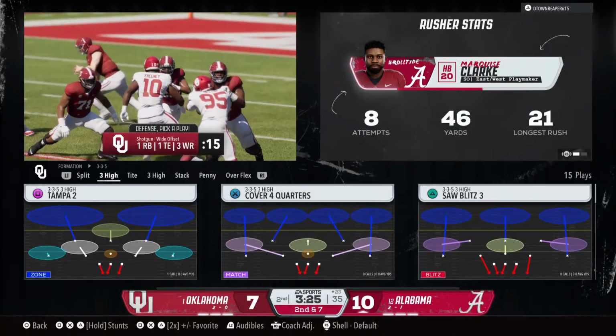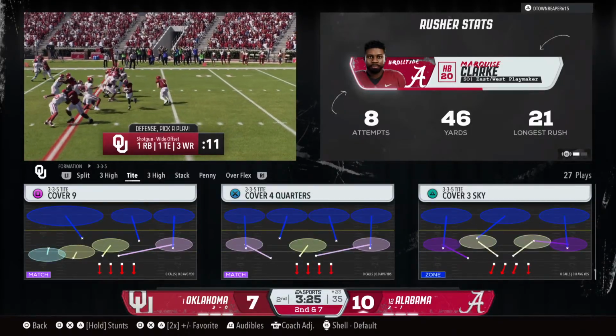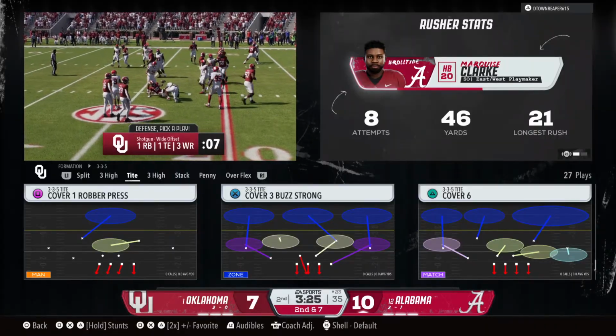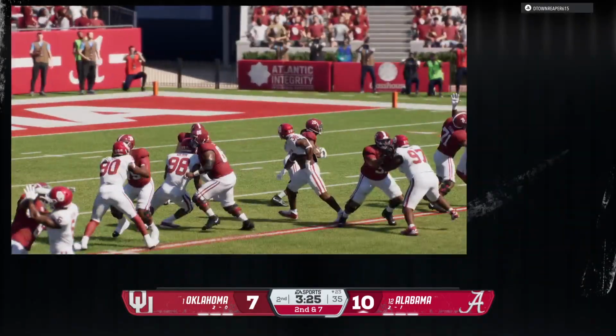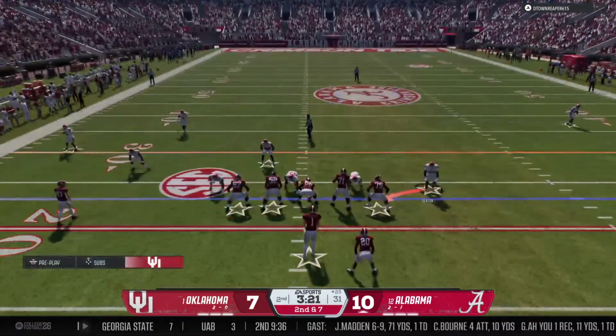Hey, it's a great job of this defense containing the running game. But if I'm calling the plays, I'm not abandoning the running game just yet. I think it's important to have some sense of balance. So throwing and running is essential. Stick with it. 2nd down after that previous play.